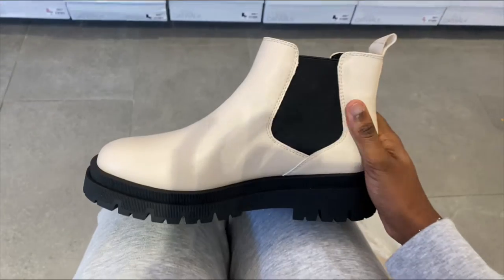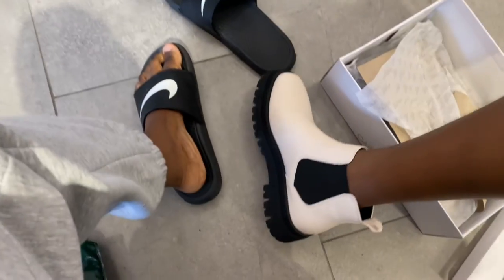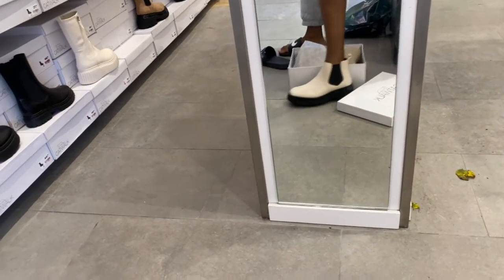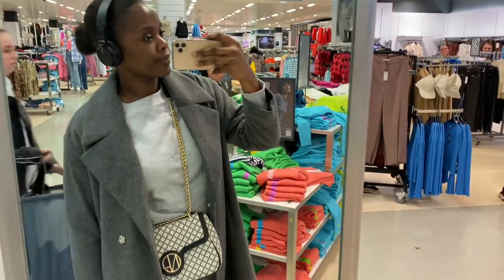And guys, I almost spent the money that I did not budget on this short one. This short one was beautiful. Guys, just look at it. Just tell me in the comment section which one you prefer, the short ankle length one or the other one. But this one was cute. Like I said, I might get it later.